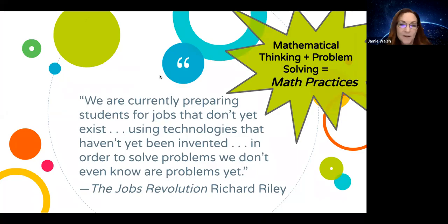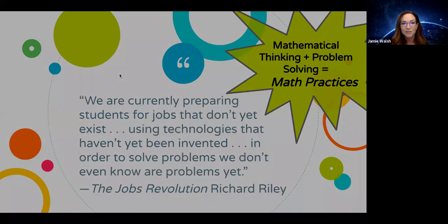So I found this quote because this is our goal for whatever we're teaching. We want students to become thinkers. We are currently preparing students for jobs that don't yet exist using technologies that haven't yet been invented in order to solve problems we don't even know are problems yet. So these mathematical practices engage students in both mathematical thinking and problem solving. And that's what we're gonna focus on with this routine.